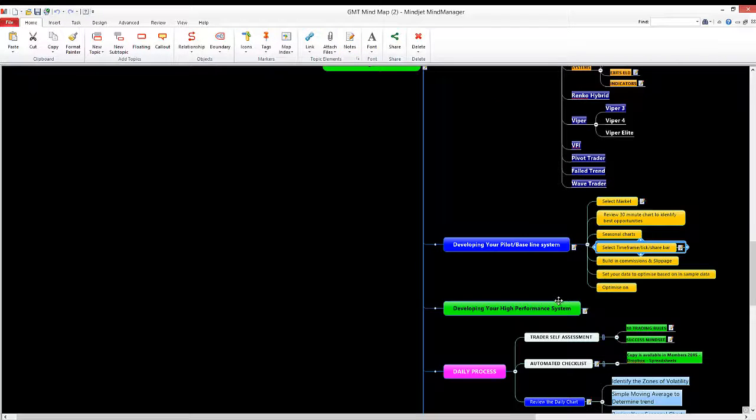So this is really a little bit of a guide, some quick tips and some ways to get to that point of creating that high performance system. So we want to build in commission and slippage. We want to set your data to optimize based on in-sample data. I'll put a little video in there as well on that. So I'm going to try to link as much information as I can.